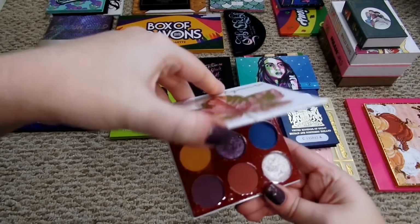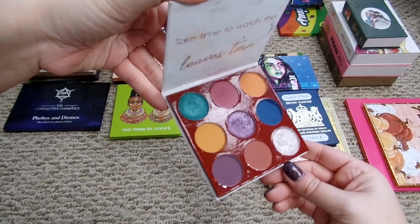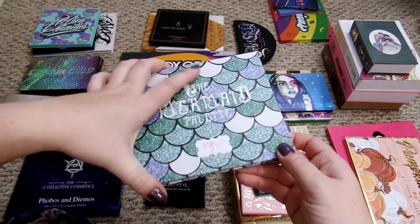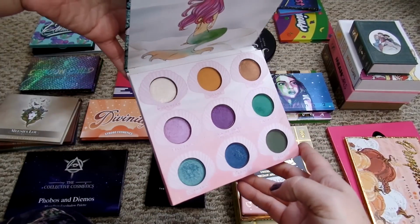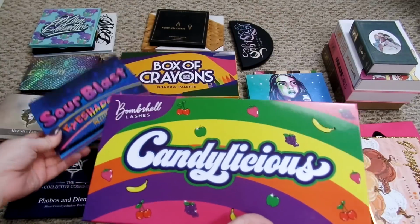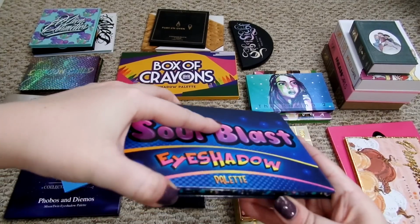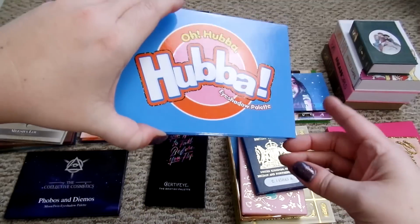Autumn Equinox from Makeup Slave. This is a favorite, especially this color right here. Tribe from Juvia's Place. The Mermaid palette from KG Beauty. I believe they're called Caitlin Beauty now. Some Bombshell Cosmetica palettes. We've got the original Candylicious, Sour Blast, and Hubba Hubba.